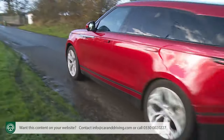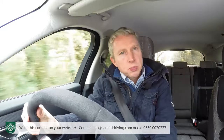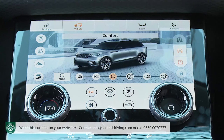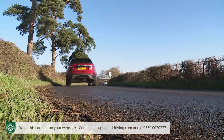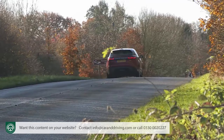On the move, you'll need to choose the most comfort-orientated of the tarmac settings provided by the Terrain Response Driving Mode system to get the most from it. That's the comfort setting that you can select via this unusual floating rotary dial at the bottom of the center stack. On most surfaces, this delivers a deliciously absorbent ride, gliding over bumps, dips, and crests in a way that none of its competitors can.